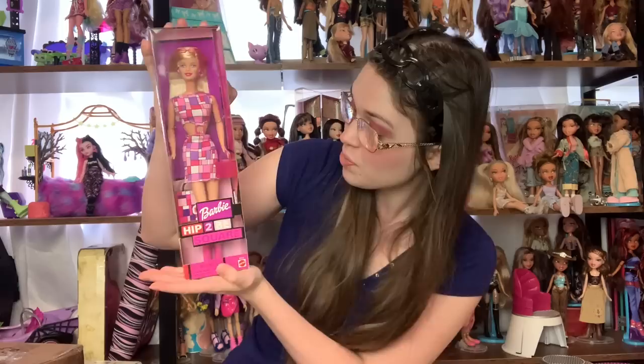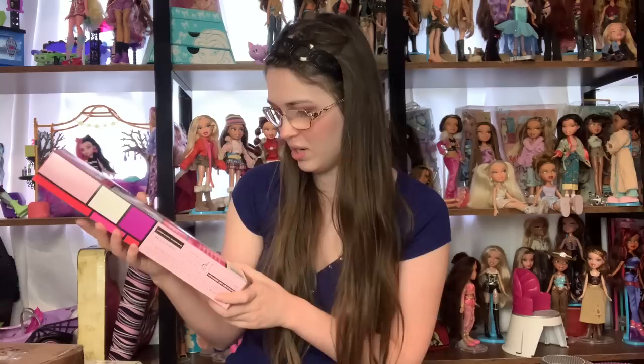I've been peppering in little new in box Barbies. Sometimes I end up opening them because I don't end up liking how they look on display, but I think this one's going to be really cool on display. I love this packaging design. Like, look at this, so modern. It's really, really fun. Hip to Be Square is just a really awesome line, and thank you so much to whoever sent this one. I really appreciate it.